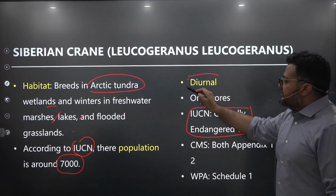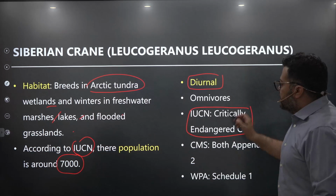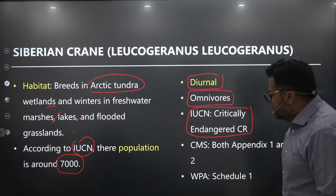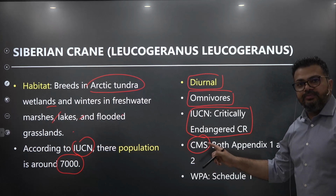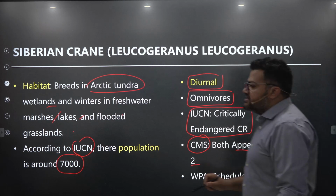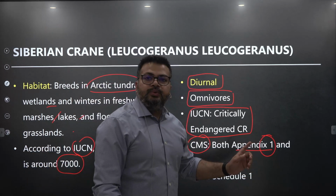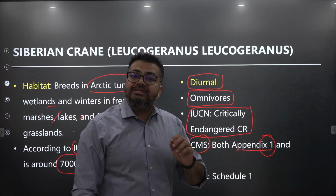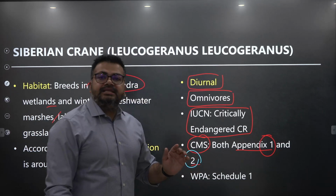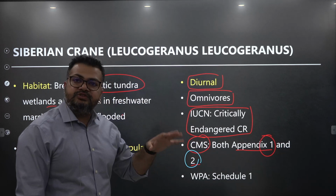Its survival behavior is also diurnal, that means it is active during the daytime and sleeps through the night. It is omnivorous, just like the Sarus crane, and feeds on insects and plants both. Its status as per the Convention on Migratory Species is that it is listed under both Appendix 1 and 2. Appendix 1 of CMS basically means that these are the animals which are not just migratory but are also threatened. And on top of that, Appendix 2 means that there is some international agreement going on, or some treaty going on between countries for their protection.